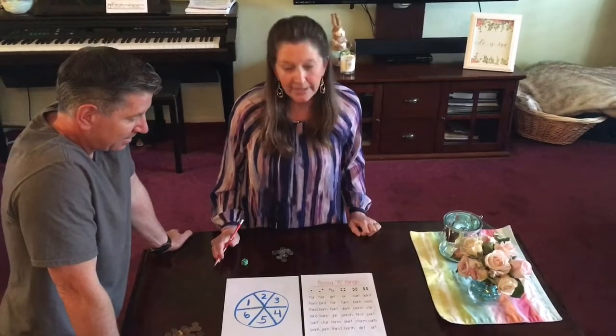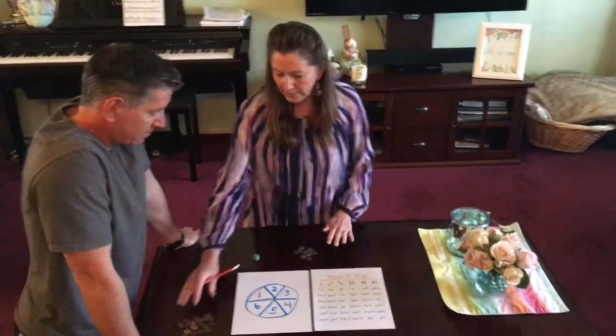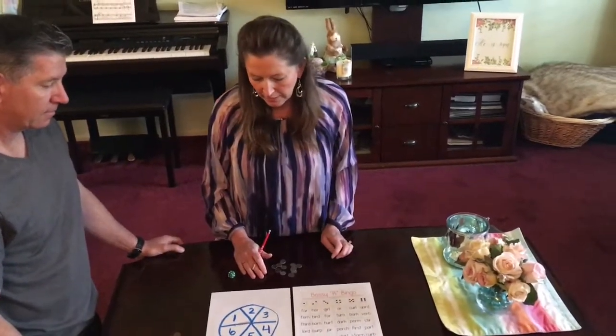Okay, here's one game that you can play, and I'm sending this to your mom and dad's email. It's called Bossy R Bingo. Now, you need some coins. I use pennies and dimes. I felt like that was the easiest thing to use, but you can also use other items to mark your spot. You also need a dice, or you can make a homemade spinner.